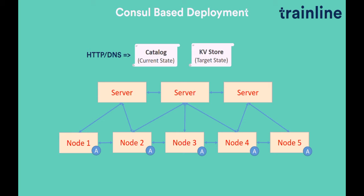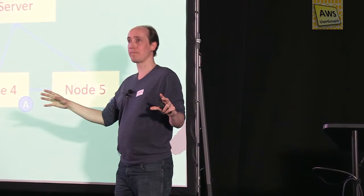which basically looks at the current state, looks at the target state, and if there's a difference, it will download the package to install from S3 and install it for you. Does that make sense? So it's a sort of eventually consistent, highly concurrent deployment mechanism.